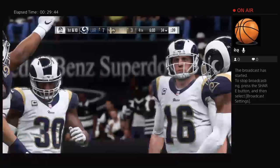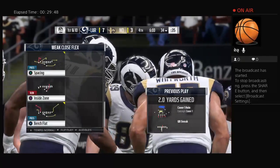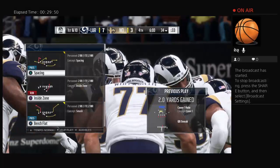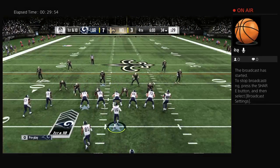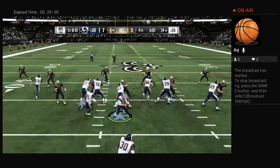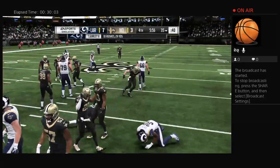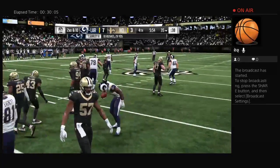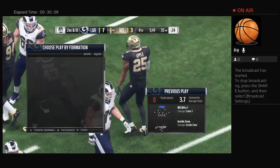And on 3rd down, they're usually back now here live in New Orleans. It's the Rams out in front here. They've got control of the football as well as we get set for the 4th quarter. From the 34 now, here's 1st and 10. Here comes carry number 10 for Gurley. And now they're going to get him down right at the line of scrimmage. Eli Apple up from his corner spot to make the play.